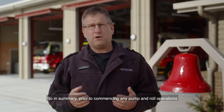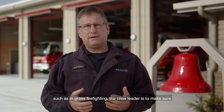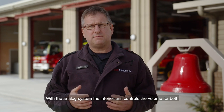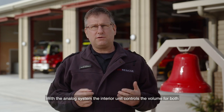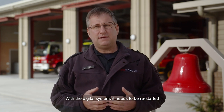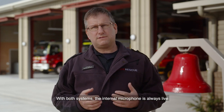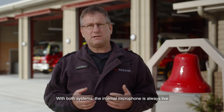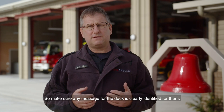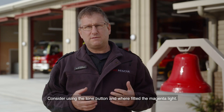So in summary, prior to commencing any pump and roll operations, such as in grass firefighting, the crew leader is to make sure the intercom is tested and operational. With the analogue system, the interior unit controls the volume for both the interior and exterior. With the digital system, it needs to be restarted every time the truck is started. With both systems, the internal microphone is always live and picks up all conversations and radio traffic, so make sure any message for the deck is clearly identified for them. Consider using the tone button and where fitted the magenta light.